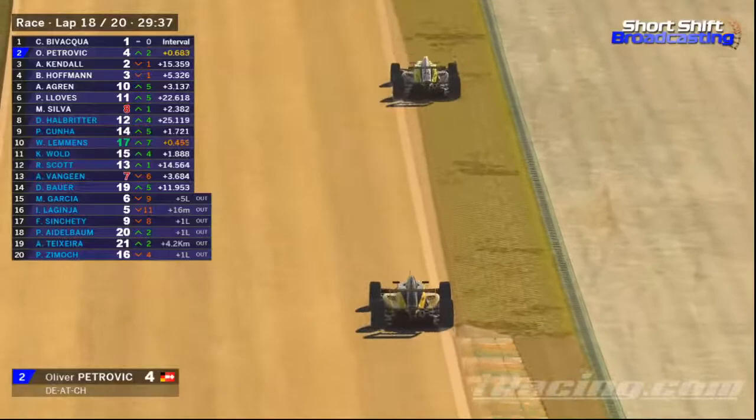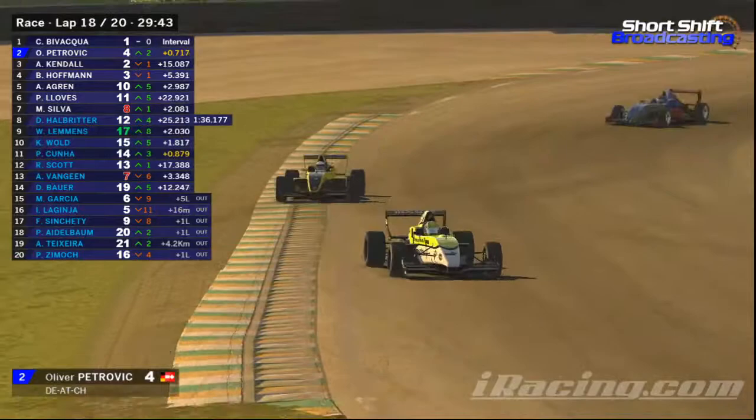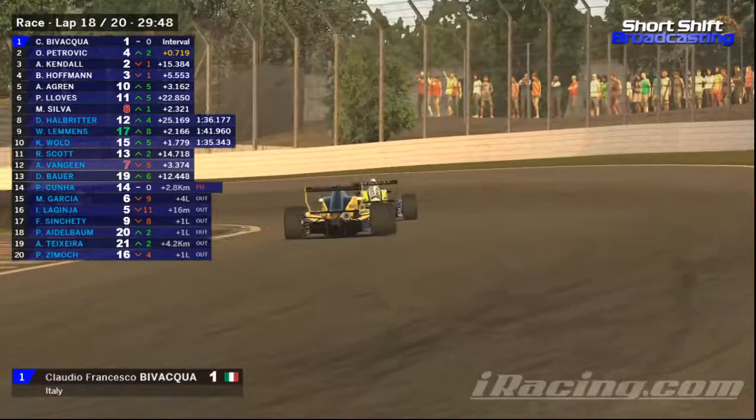So it's Bivac, the pole sitter, back out in front in Interlagos here. And it looks like he's pulling away from Petrovic little by little. Let's see if we can bring those lap times back up again.